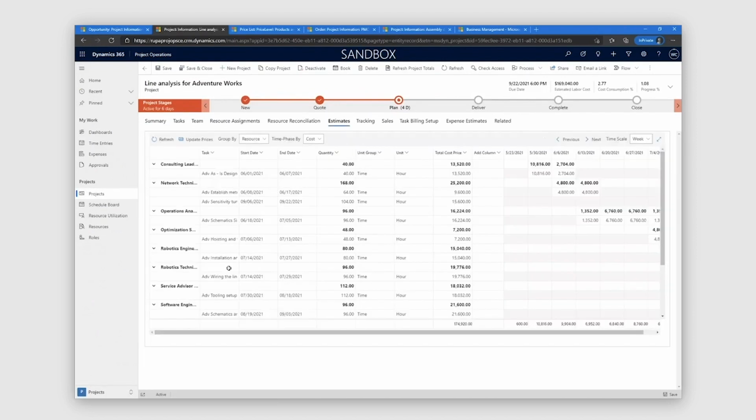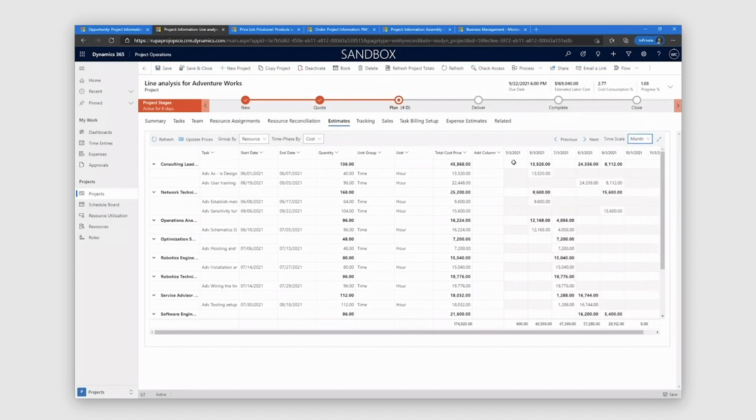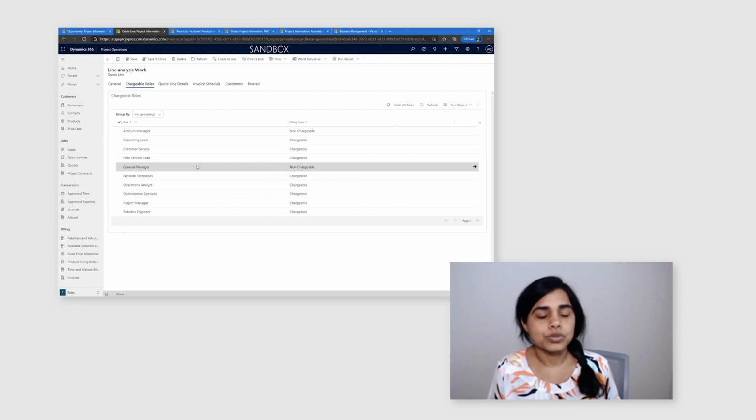So for all these tasks, based on the dates and the project plan, I can see a time-phased estimate of how much I'm consuming along a week granularity or a month granularity. So on this note, I would like to shift gears to show you the contracting capabilities that we have.